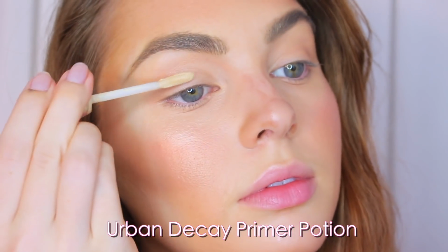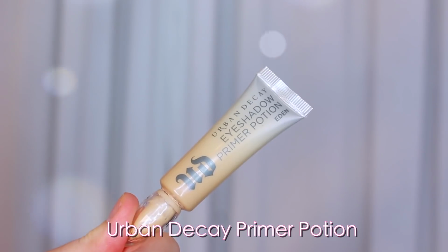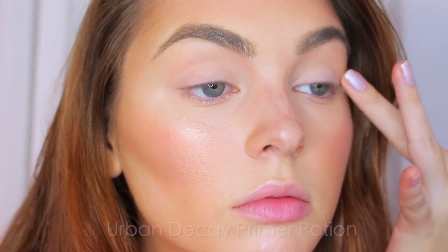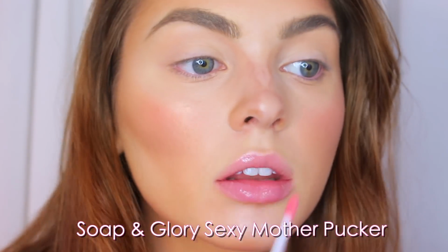On the lids, I've used the Urban Decay Primer Potion, and I haven't been using primer for a long time, but I wanted to beat the heat, so I've prepped them, and I'm also prepping my lips with a plumping gloss. This one is by Soap & Glory, and this will just help plump and moisturize the lips before we get to them.